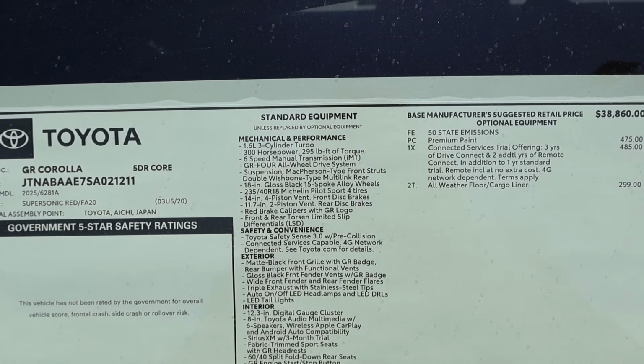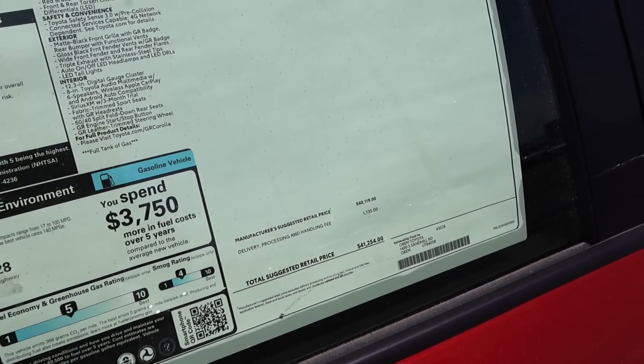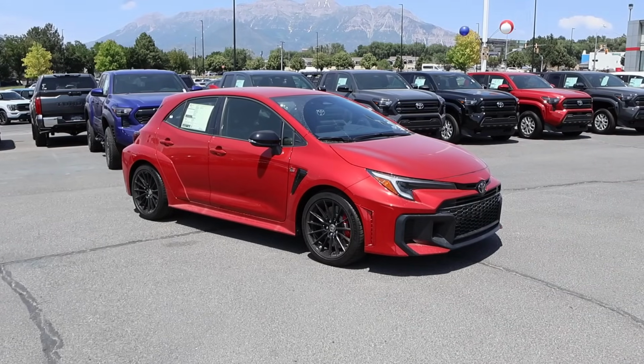So here's our window sticker. The Torsen limited slip front and rear comes standard now, by the way. 41,254. Let's see how the GR Corolla performs.